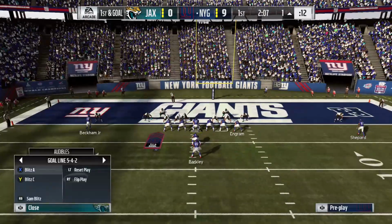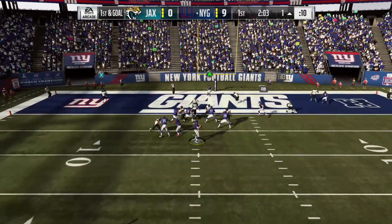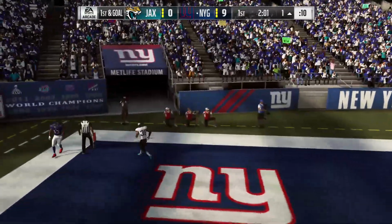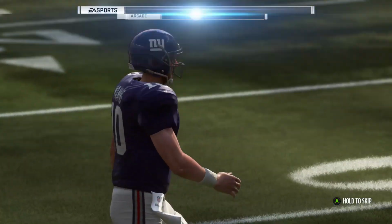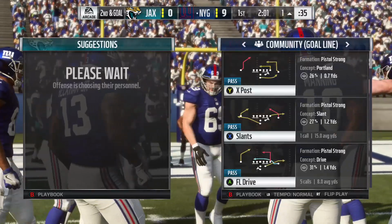They come out here in the I. Manning now to throw. Looking left sideline, incomplete. The Pro Bowler Odell Beckham, the intended receiver. That'll bring up 2nd down.